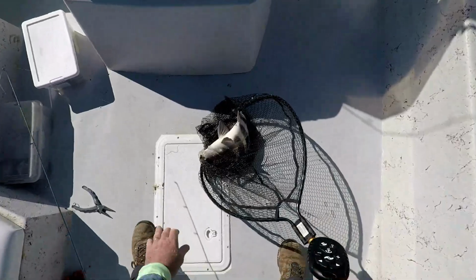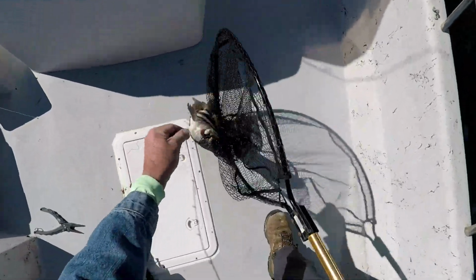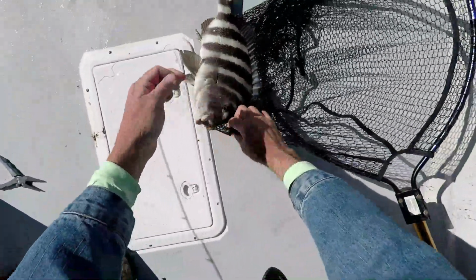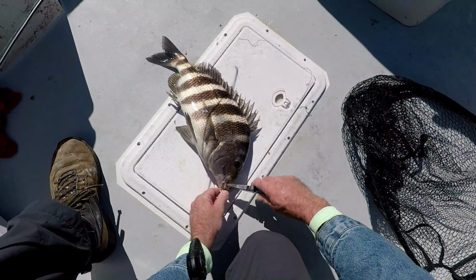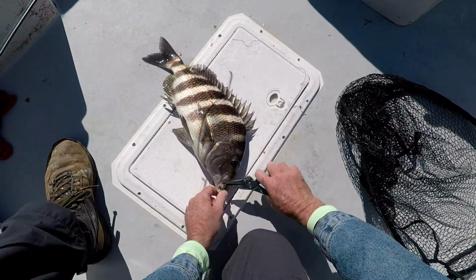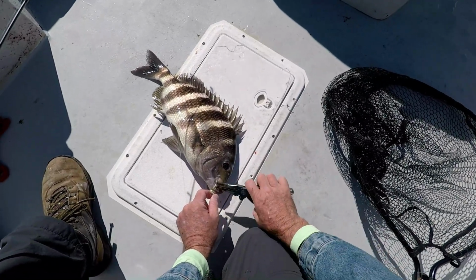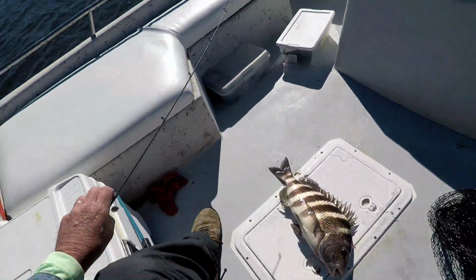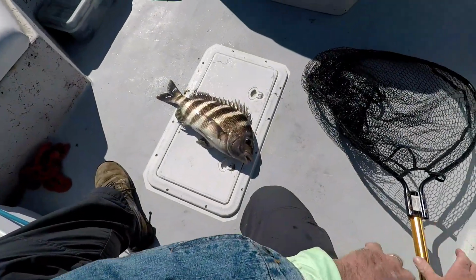Yes, sir. He looks like a good one. Let's get you out of the net. Something you don't want to do, is it? Let's get you out. Oh yeah, he was hooked good. Boy, this bird of prey jig, if you don't have it in your tackle box, you need to get you some. I see a lot of boats coming and going out here. Nobody's really staying. I don't know what they're using, but I don't see too many people catching stuff.